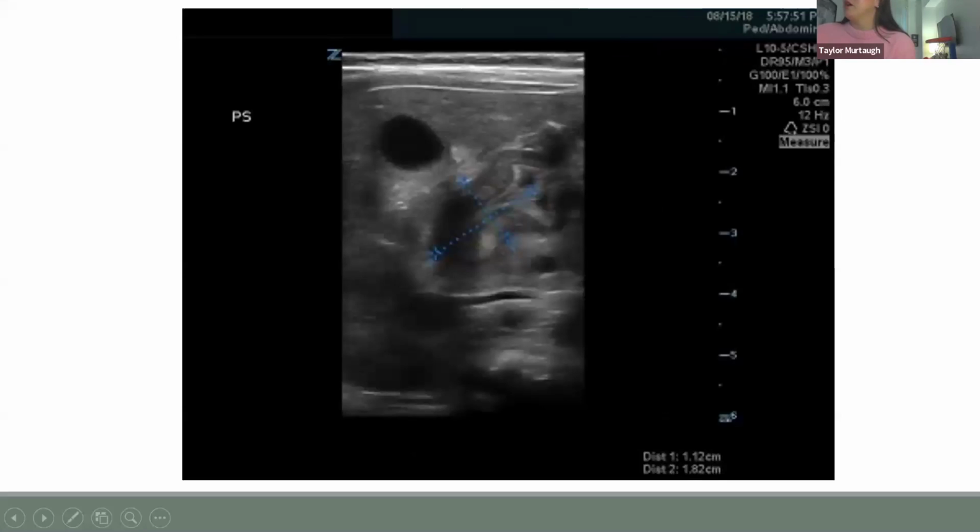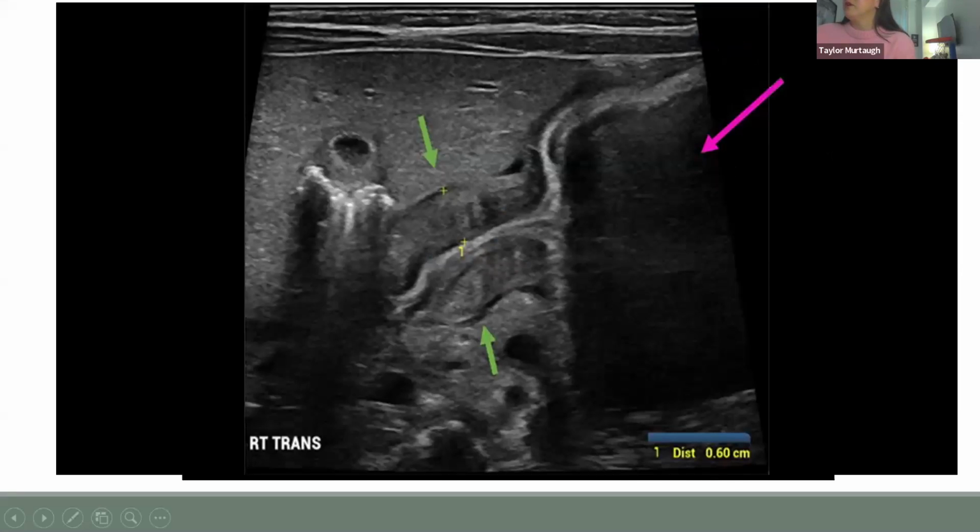You're also going to see on the longitudinal measurement greater than 15 to 17 millimeters. So this is being measured as 18 millimeters, as well as you're not going to see fluid passing through the pylorus. Here's another example of this in higher definition.